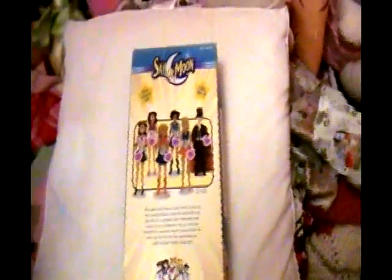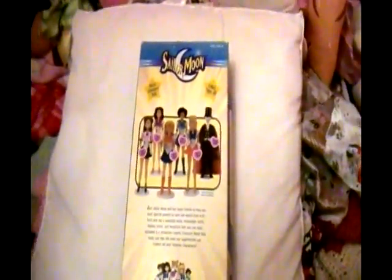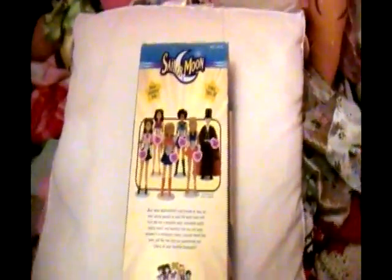The back of the boxes usually had a bit about other Sailor Moon merchandise. They kept this up through the yellow boxes.